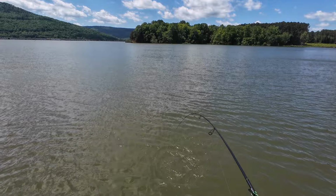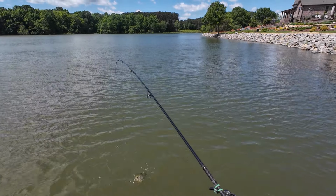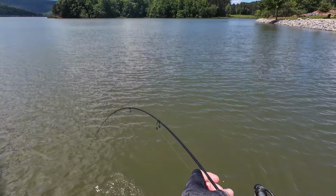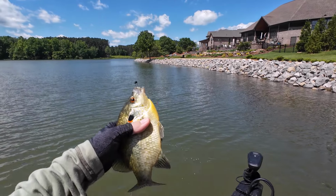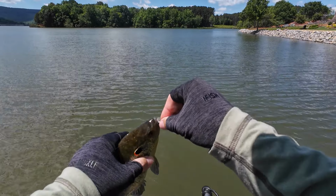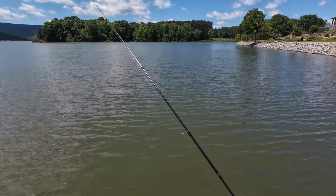You owe me one big shellcracker today. There ain't no shellcracker. This is not a shellcracker. This is a Redear sunfish. He's good, he's proper, but he ain't no shellcracker. Hey, how many did we catch today?